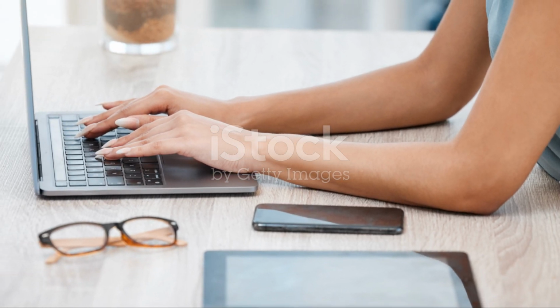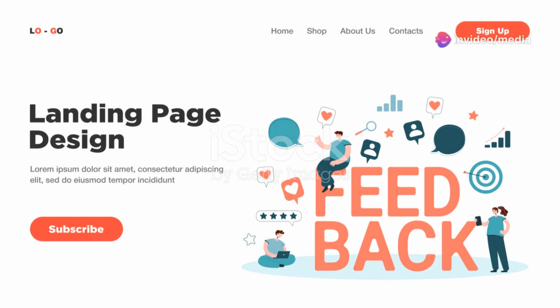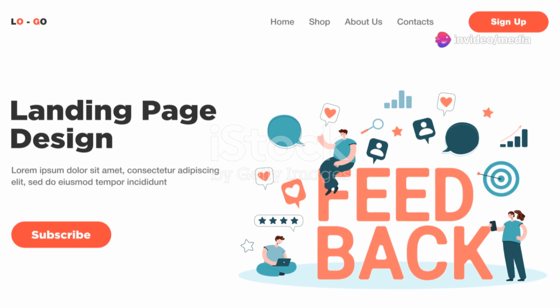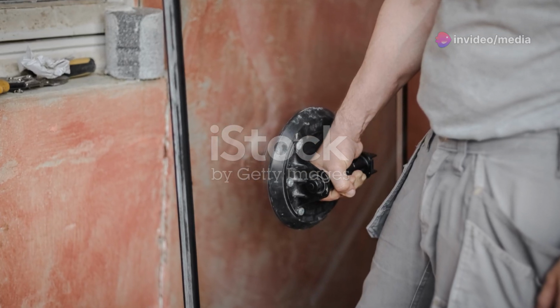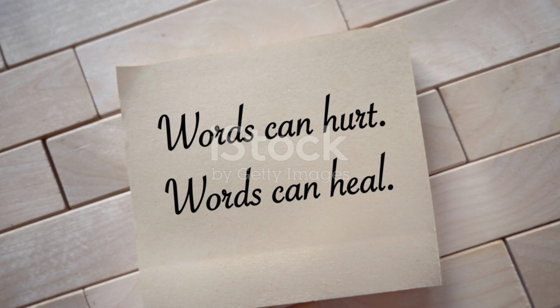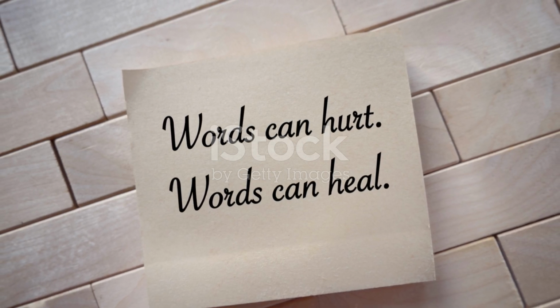For business owners, softening language can be just as important. Imagine you need to correct an employee's mistake. Instead of bluntly saying, "You did this wrong," try, "Could we possibly look at this together? There might be a better way to handle it next time." This not only preserves the employee's dignity, but also encourages a constructive dialogue.